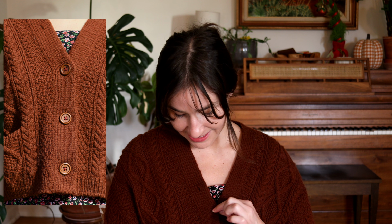Okay, let's talk about the button band. I love the way that this button band turned out. It is gorgeous. It is so store-bought looking to me. I don't think I'll ever go back to knitting a ribbed button band, but it was a lot of work, a lot of knitting, and it was unenjoyable for me. That was the only part of the sweater that I really didn't enjoy knitting.